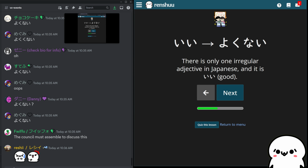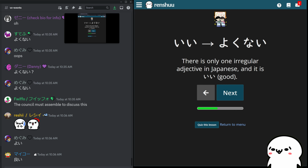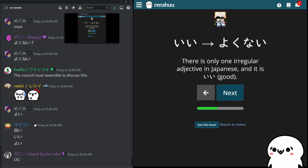As to why that is, if you ever see it written in kanji, now it's not that often that you see it, but the kanji is written this way. And there are actually two ways to read this kanji. There's ii and there's yoi. And they both mean exactly the same thing. They both mean good. And so yoi, if you want to think of it, is the real version of the adjective.